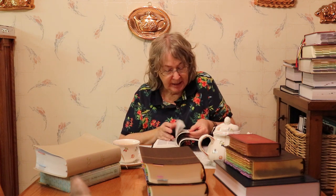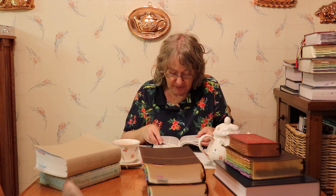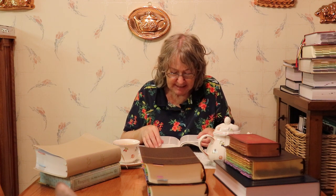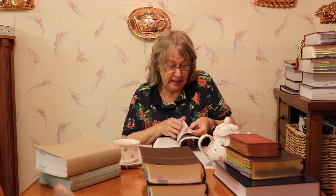Now, in the thought for thought category, probably falls the most popular Bible translation now, which is the New International Version. For some crazy reason, the New International Version and I just don't really get along all that well. But, and I have no idea why, because it's a very good translation. And it's going to lean more towards the thought for thought. So let's find Deuteronomy 6, verse 4, which is the beginning of that passage.